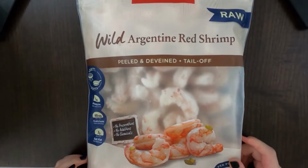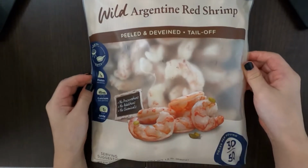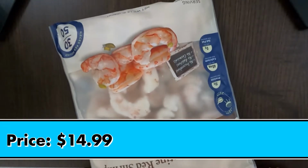Tiny reviewer. Today I'll be reviewing wild Argentine red shrimp. Red shrimp. I love shrimp. I love seafood. Peeled and deveined, tail off. The price is $14.99, so about $15.